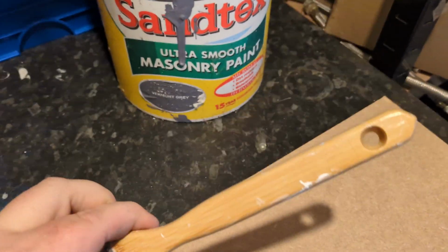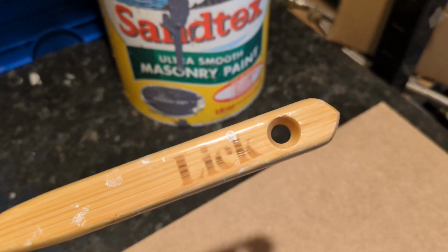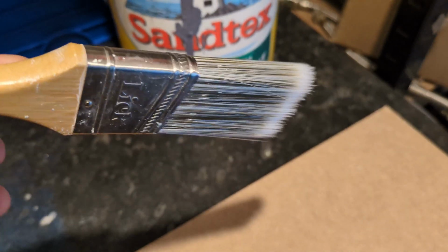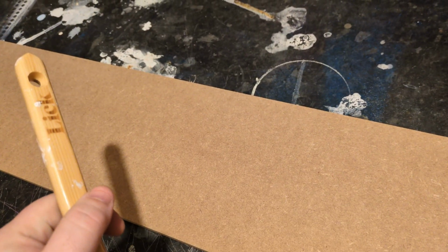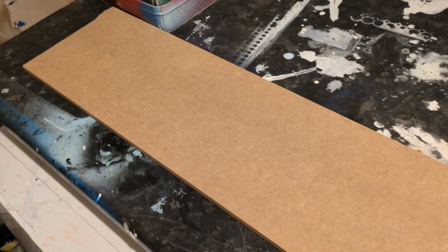This brush was also free from Lick Decorating Tools, because I am a decorator when I've actually got work on. And they gave me a box of these brushes for free to try out. So I'm going to slap some paint on this, and while that's drying, we'll go inside and see what other bits and bobs we've got to make this look like a model railway.